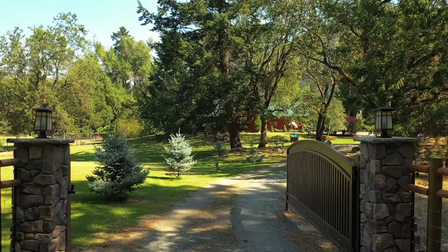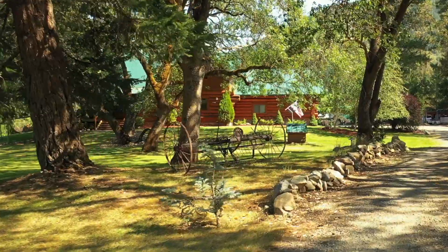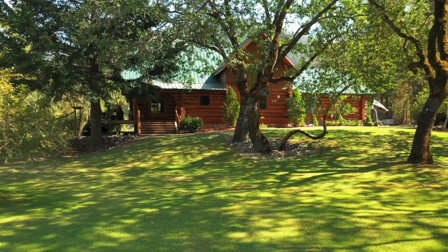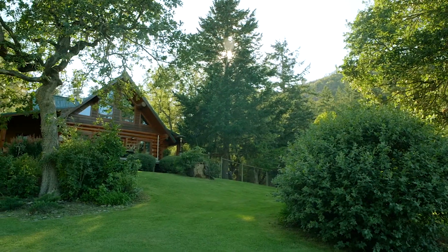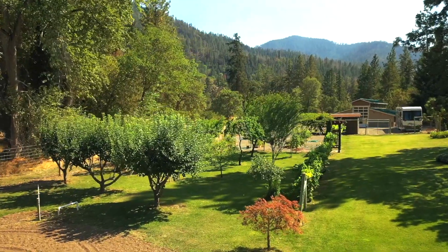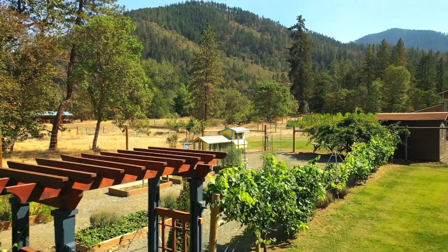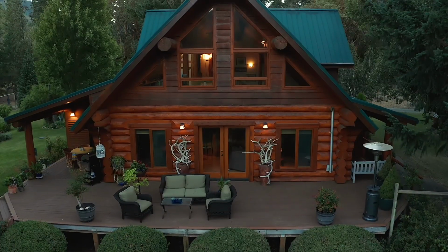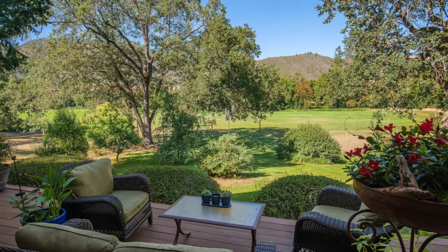As you enter the property through the gate, you are immediately greeted by sprawling lawns, towering mature trees, and the majestic curb appeal of the custom log home. Around the home is lush landscaping, a large fenced yard with a beautifully kept garden, fruit orchard, chicken coop, and more. The view from the deck and covered patio is nothing less than inspiring.